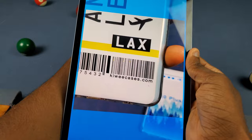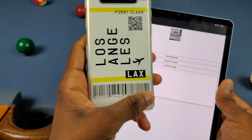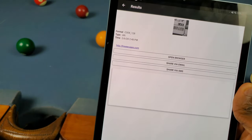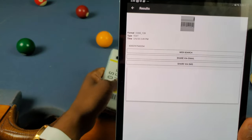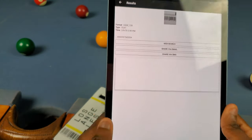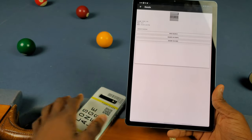So let's go and scan these bottom ones right here. Let's see what happens with that. So it looks like with this one right here, the one on the right, it just pulls up KiwiCases.com. But let's do this one on the left. The one on the left just shows random numbers. So I don't know. Should I try it at the airport? I don't even think they'll let me, but I want to try it.